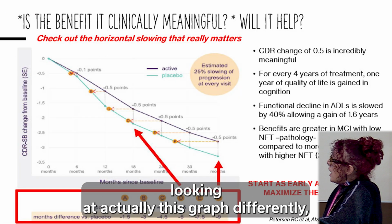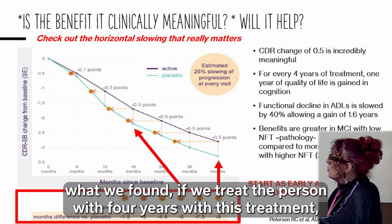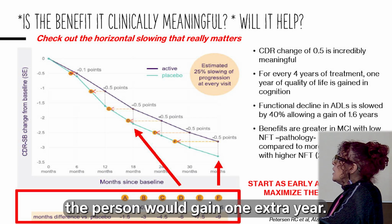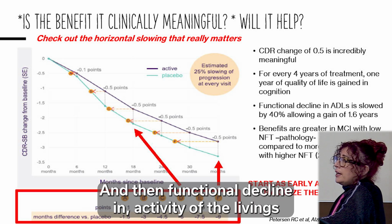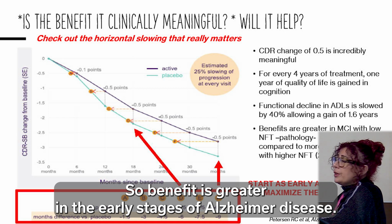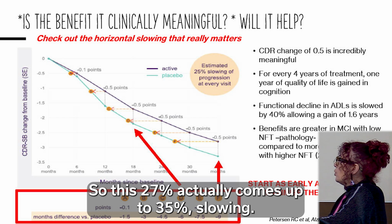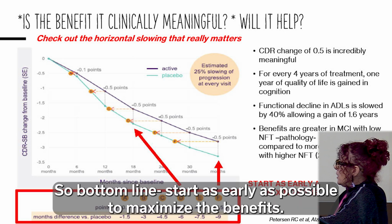Looking at this graph differently, horizontally instead, what we found is that if we treat a person for 4 years with this treatment, the person would gain 1 extra year of cognition. And functional decline in activities of daily living is slowed down by 50%, allowing a gain of 1.6 years. The benefit is greater in the early stages of Alzheimer's disease. This 27% comes up to 35% slowing compared to advanced mild Alzheimer's disease. So bottom line, start as early as possible to maximize the benefit.